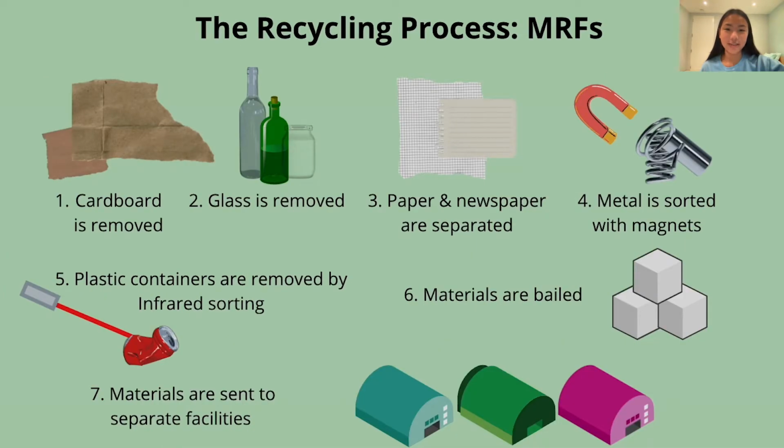In an MRF, recyclable components are taken out. First, they take out cardboard, then glass, paper, metals, and then finally plastic. Eventually, these materials are compacted into cubes, otherwise known as baling, and they are sent to facilities.